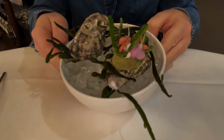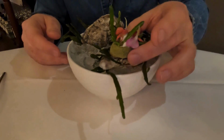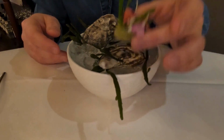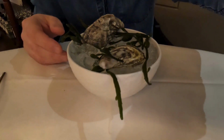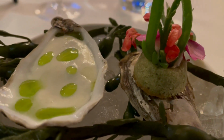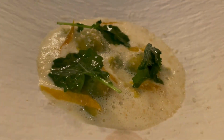The seaweed financier that was on the side of the oyster was a little bit awkward to eat, when you're normally used to a financier being very sweet, and here it was on the savory side. Put together with the oyster, it didn't really work for me, and this whole dish was a little bit of a letdown.